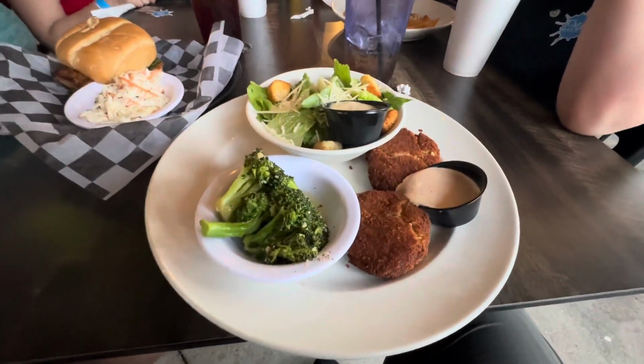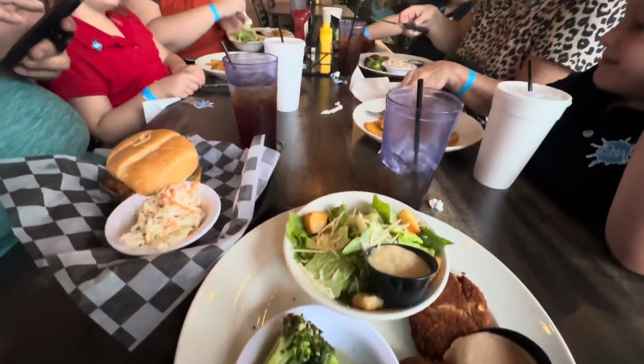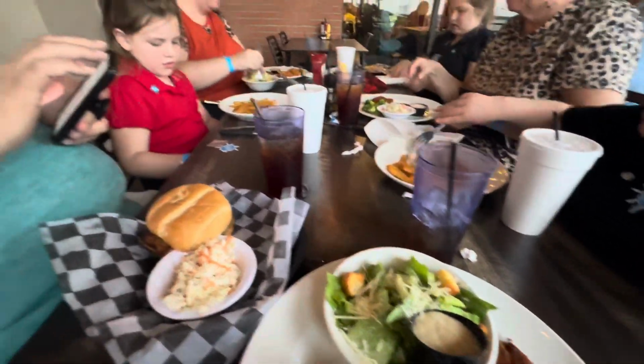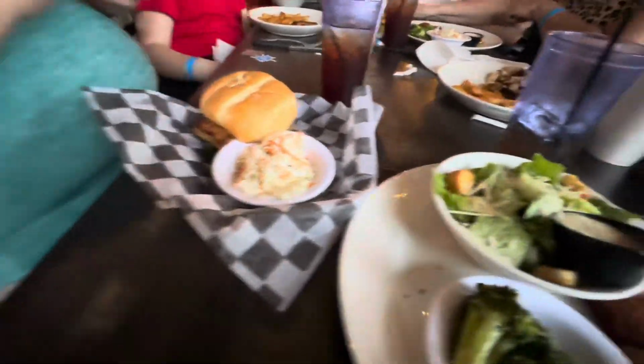So here's what we're dealing with tonight. Got the Thursday special, which is crab cakes with two sides. Pretty much everybody got that. Kids got chicken. Emmy, you got chicken. Eddie got chicken. What did Rosie get? Chicken tenders. Yeah. Chicken tenders over there, and a mahi sandwich here.